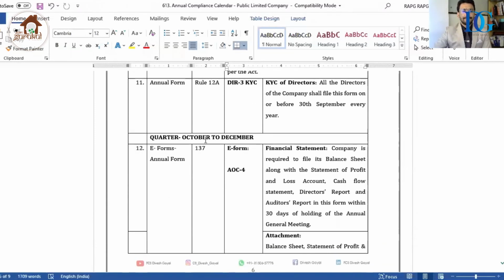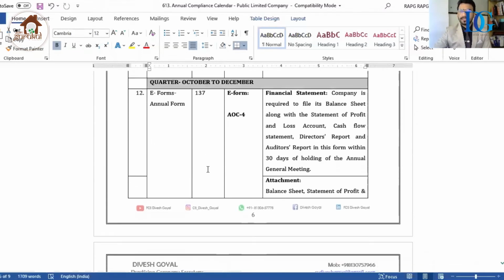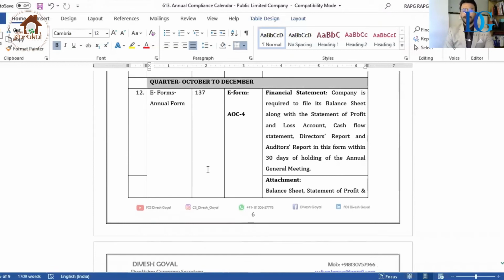Now let's discuss the compliances for the quarter October to December. Compliance number 12. After approval of the financial statement and director's report, and holding of the AGM, now the company has to file e-form AOC-4 under section 137 with the ROC. E-form AOC-4 is the filing of the financial statement with the ROC.